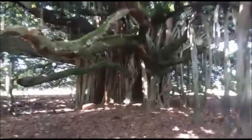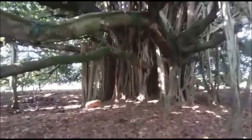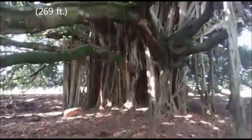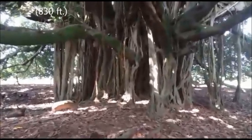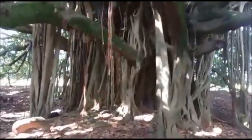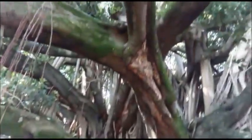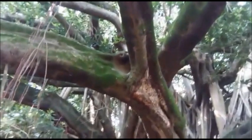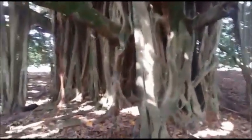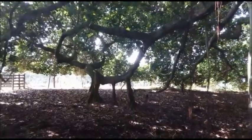San Marcos tree is around 30 meters tall. It has a diameter of 82 meters and a circumference of 253 meters, while its main trunk has a circumference of more than 15 meters. There are also many aerial roots growing from the branches to the ground. Once they establish, they become strong parallel vertical structures that help support the branches' weight.